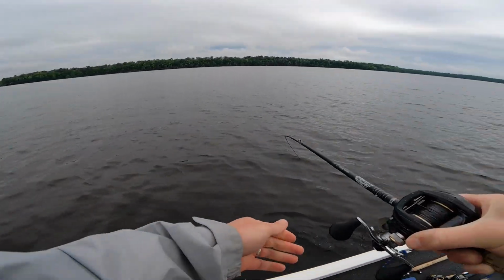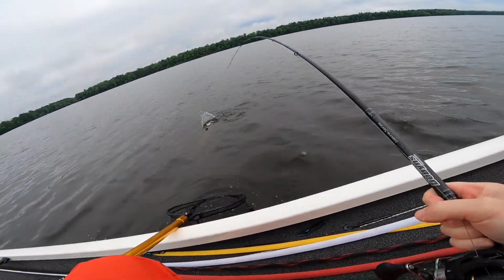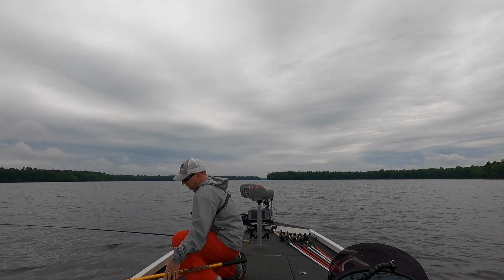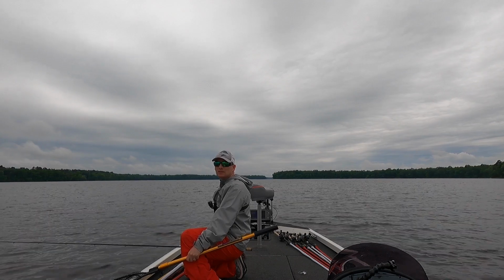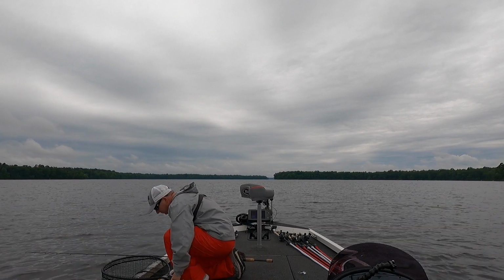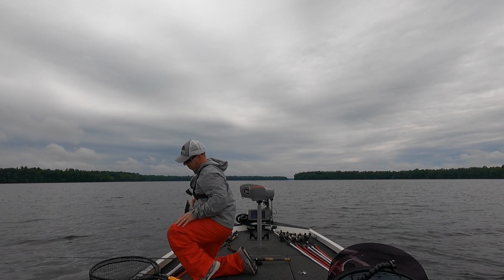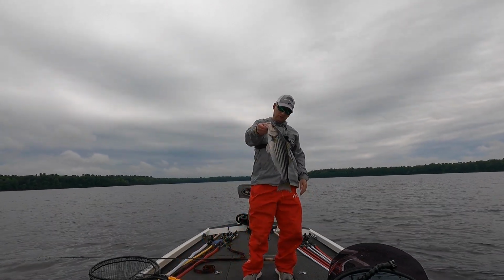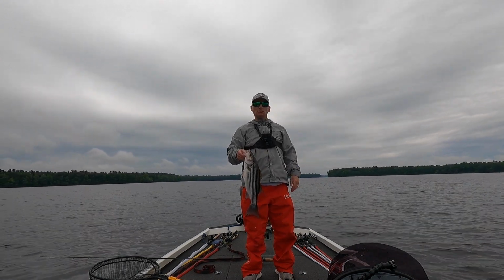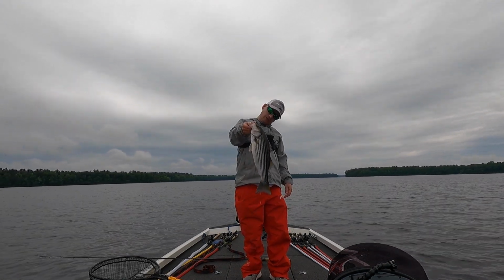I knew it. Well, it's a bass. Wrong kind of bass, but I was stroking that chatterbait down there and something kept hitting it on the fall, and I couldn't figure out why it wasn't getting it. I thought maybe it was just a big crappie or something, but now I know why.